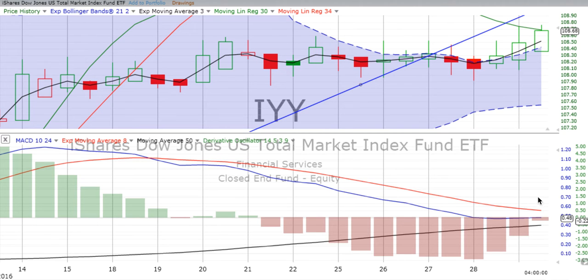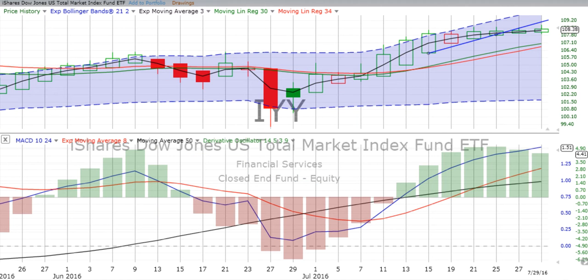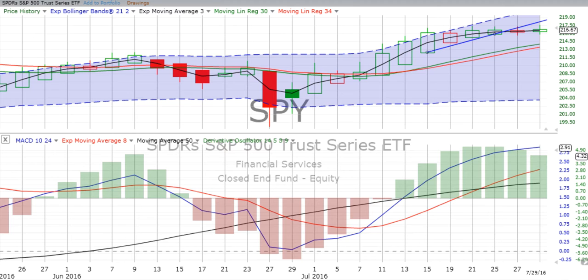So we're looking for a potential crossover going up. Hasn't happened yet on the short chart. Now let's go back to the two-day chart. Move right on to SPY. It was up 0.16% on Friday.